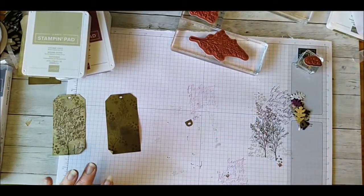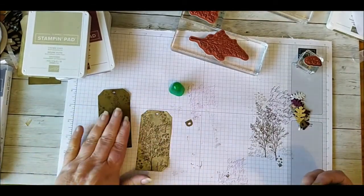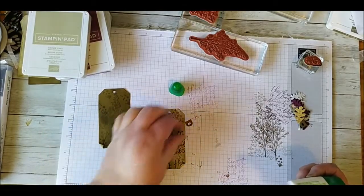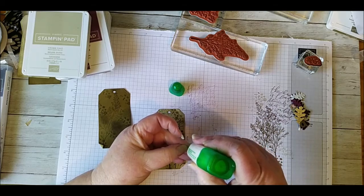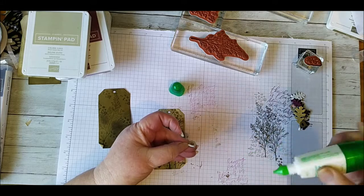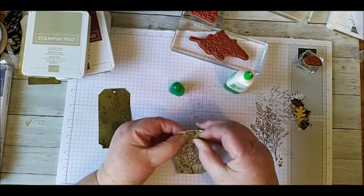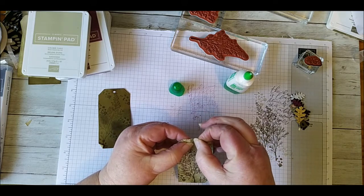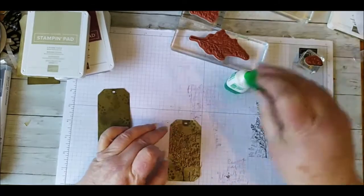So going to pop some, not putting one onto the Soft Suede. I'm only going to put this onto the Crumb Cake because that's going to be at the top. And I'm just putting a little bit of glue across the top there, and pop that into place over that hole of my tag.